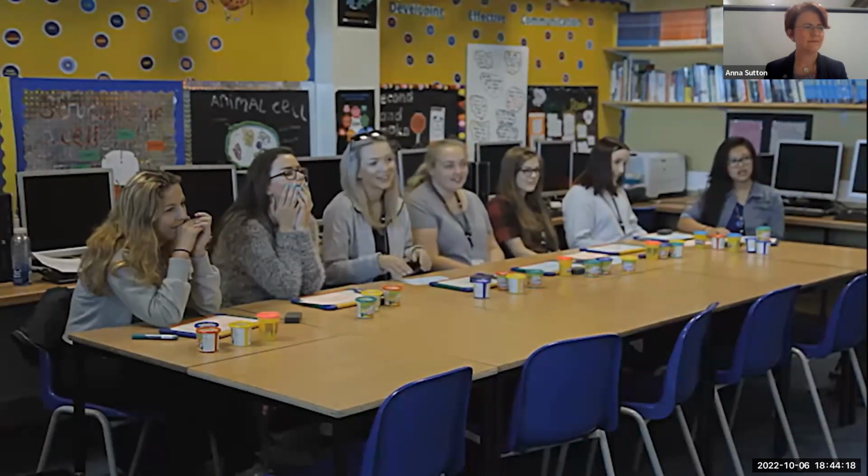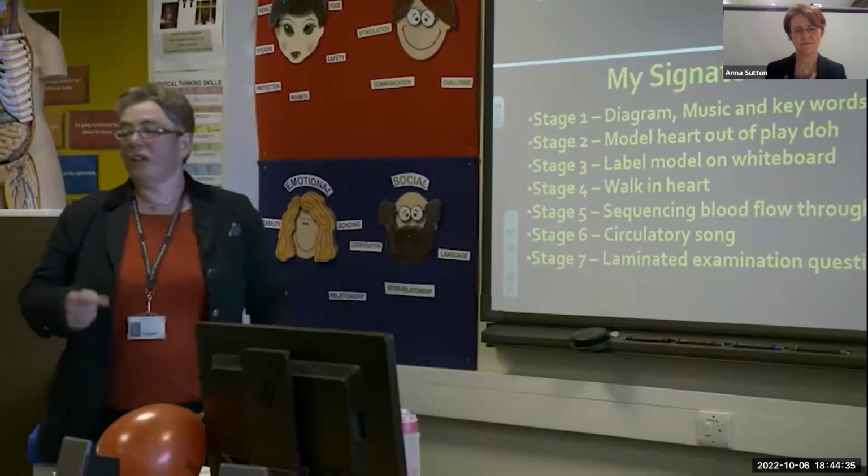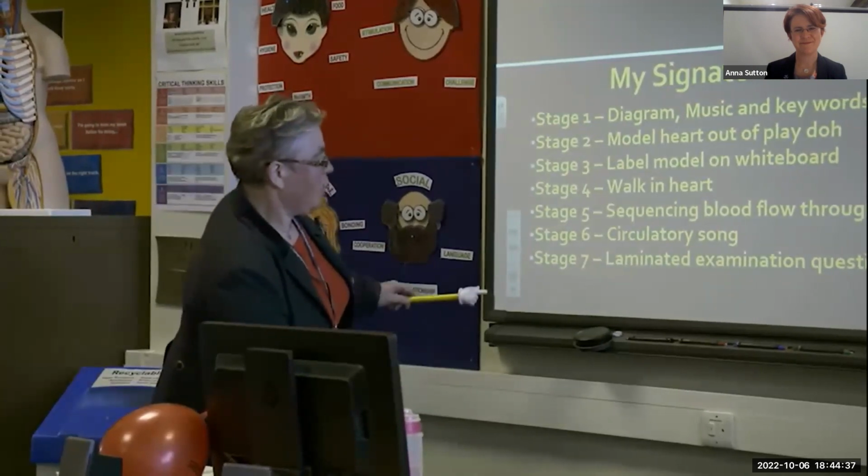The students find science really difficult. They tend to be turned off when they first come into class. And so you've got to do it in a fun and exciting way. So I try to do multi-sensory techniques, i.e. using sight, smell, touch, taste, in whatever way I can. We're going to do the circulatory song and we're going to do a laminated question.